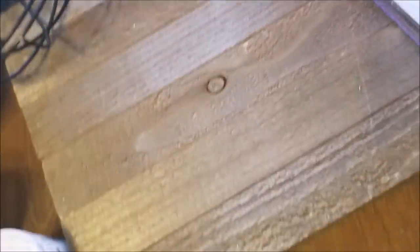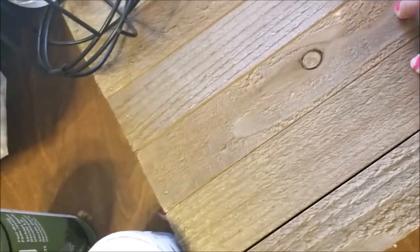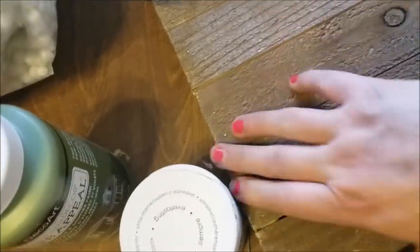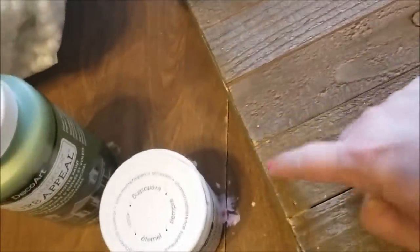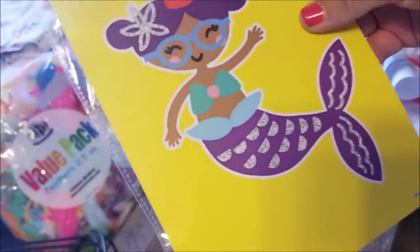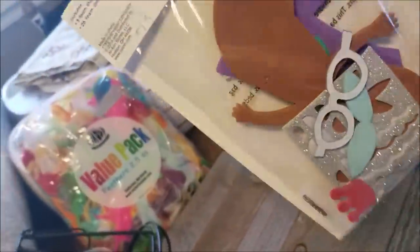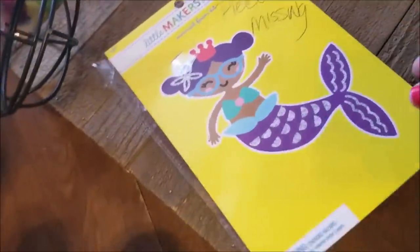Then there is this kind of barn wood, recovered wood look sign. These two boards need to be reattached. I've just stuck them back in there temporarily, but maybe one more nail in each of them would do the job. There's this Little Maker's Summer Mermaid Foam Kit. It says one piece is missing, but we will still definitely do something with that. That would have been nice to have for Mariah's birthday party because we went with the mermaid theme.